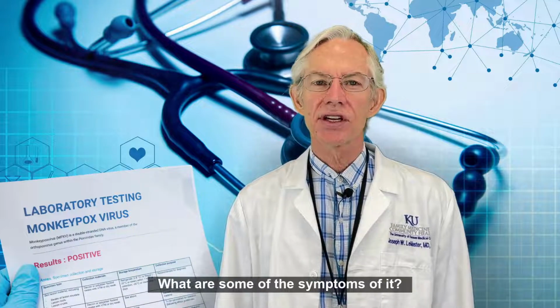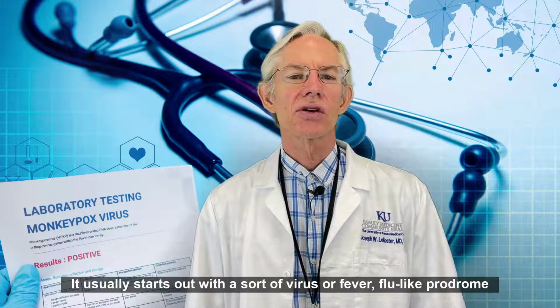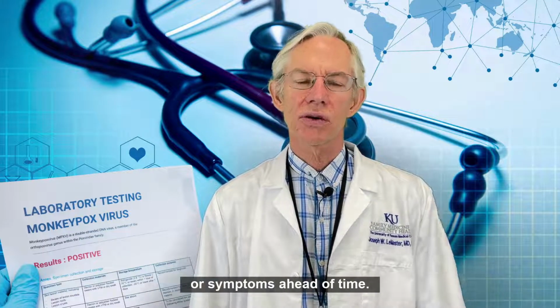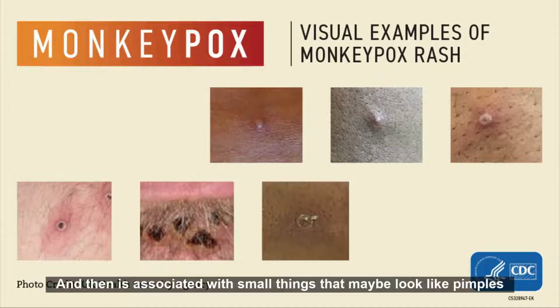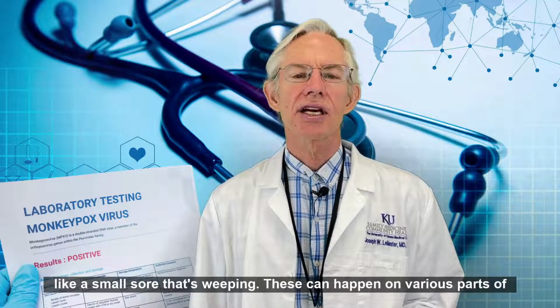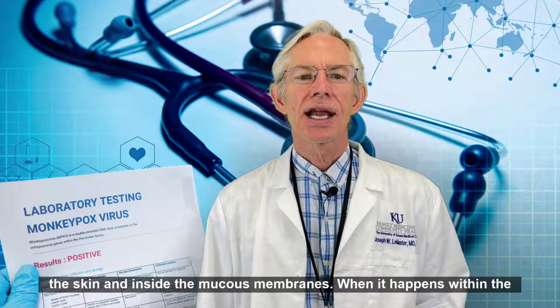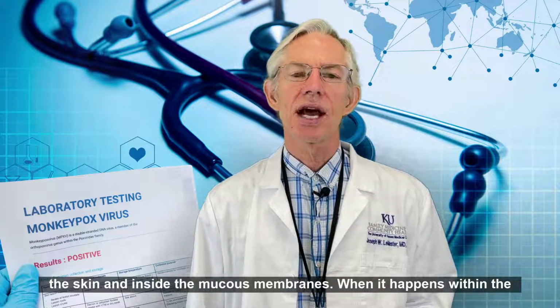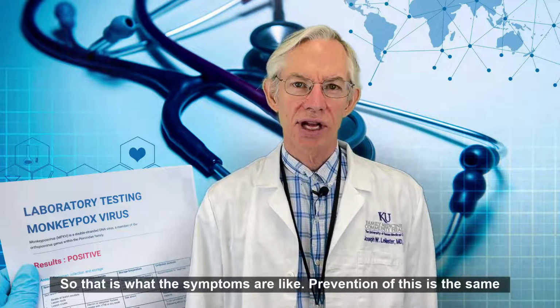What are some of the symptoms of it? You've probably heard about this. It usually starts out with a sort of virus or fever, flu-like prodrome or symptoms ahead of time, and then is associated with small things that maybe look like pimples or a small boil, a small red spot that's very painful, and then these will break down and look like a small sore that's weeping. These can happen on various parts of the skin and inside the mucous membranes. When it happens within the anus or rectum or within the mouth, then it can be extremely painful. So that is what the symptoms are like.